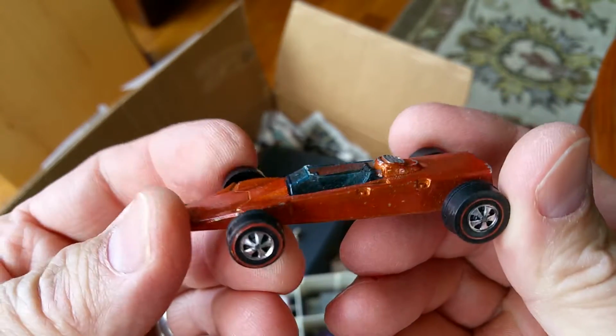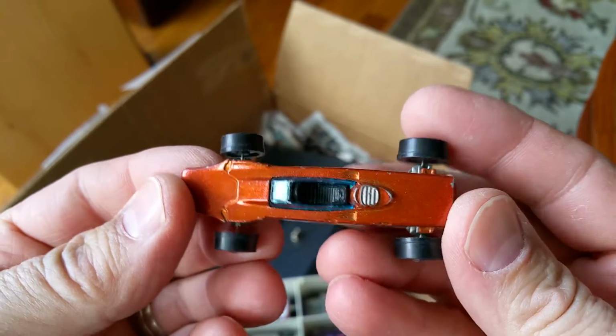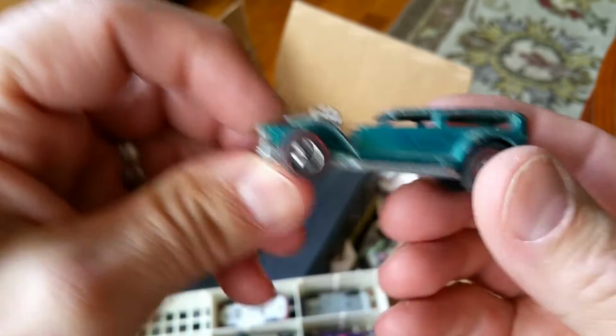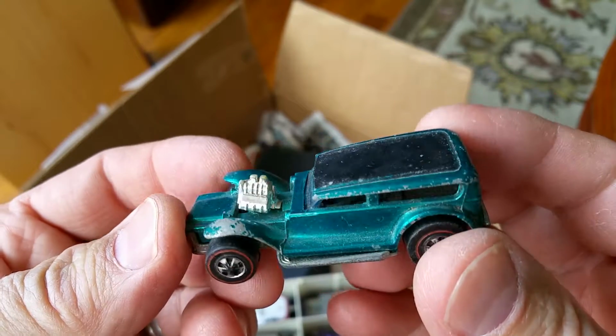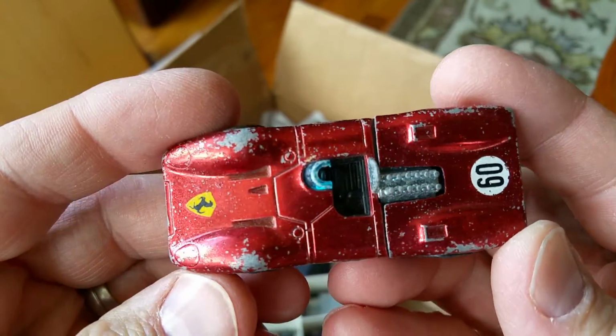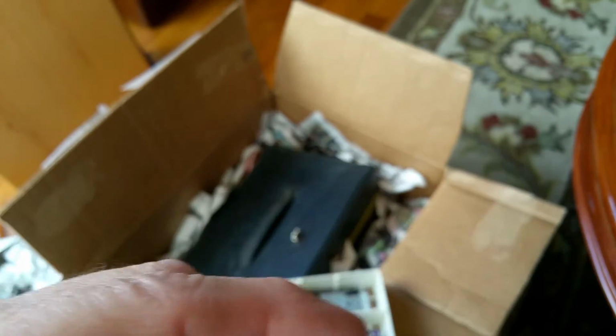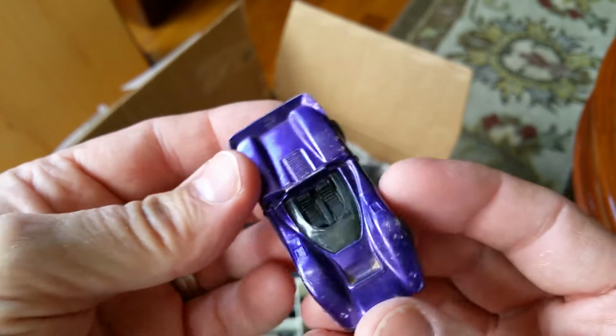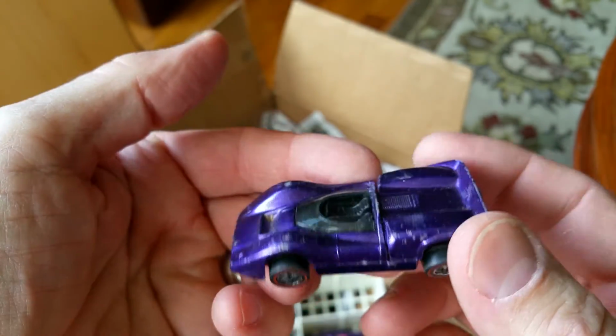All right. There's an orange Lotus. That's not too bad. Here's an ambulance. Not too bad. Again, I was wanting these cars to expand my selection of $10 cars. And it looks like we have some winners and some losers. Now look at that. Oh, that's so sad. So sad. But you could probably buy that car for $5. And that's not too bad. A little dirty in there. That's pretty good shape. That'll be a cheap one.